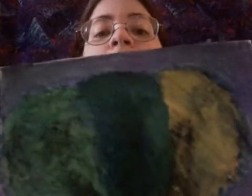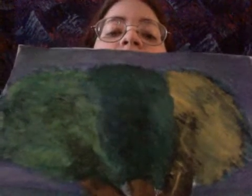Let me see. This one's kind of childlike. I do sometimes go for childlike type stuff. This, I think I did most of this with pastels. This is just the tree of time, I think I called it. Spring, summer, and autumn. Couldn't fit winter on it. There you go.